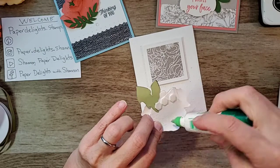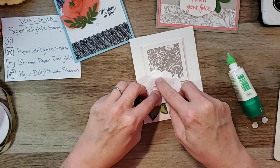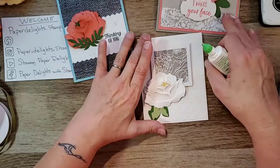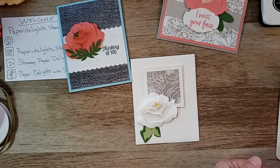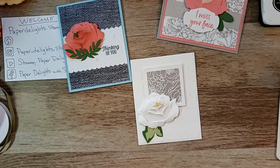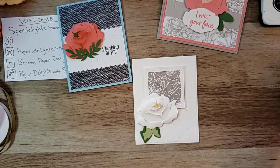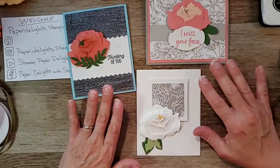Put a bit of glue here. Yeah, the peony leaves are really pretty, but like I said, when you're making lots of them, they tend to be a bit tedious, but if you're only making a few, they're really, really pretty. So I wanted to show you that you had the option of the different colors or just the solids. So the dies give you lots of options. It's a great die set, actually. So there you go. There's our 3 cards for this evening.